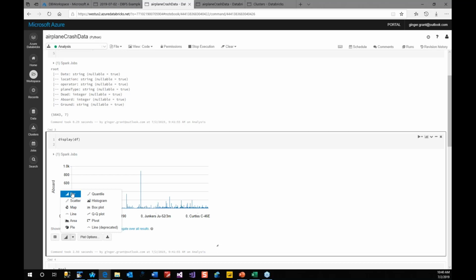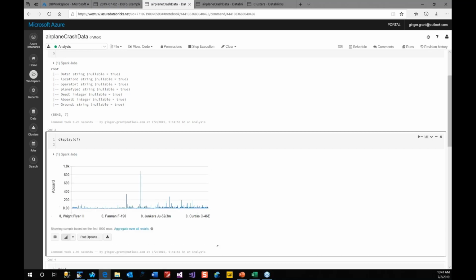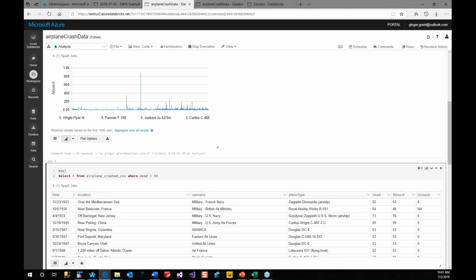So I could change my view of my data to something like a scatter chart and take a look at the data that way, so that you can see how it looks when you're looking at the number of dead. So you've got a couple of different data options available to you to just take a look at your data and see how it looks. Once I've got my data loaded, I can use a Python magic command, and then I have the ability to look at my data here.